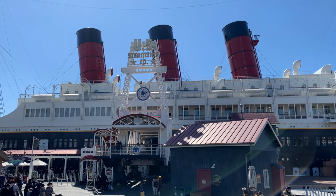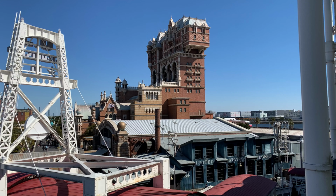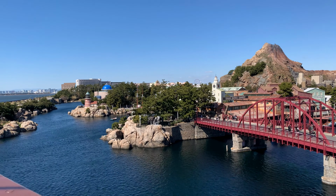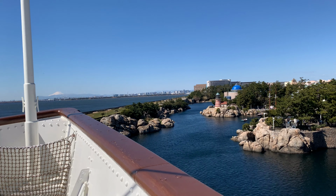This replica turn-of-the-century steamship, one of the few boats in the park to not actually float, is fully explorable and provides a fantastic vantage point to look into American Waterfront, but also to look out of the park to Tokyo Bay. It is from here where on a clear day you get a majestic view of Mount Fuji.